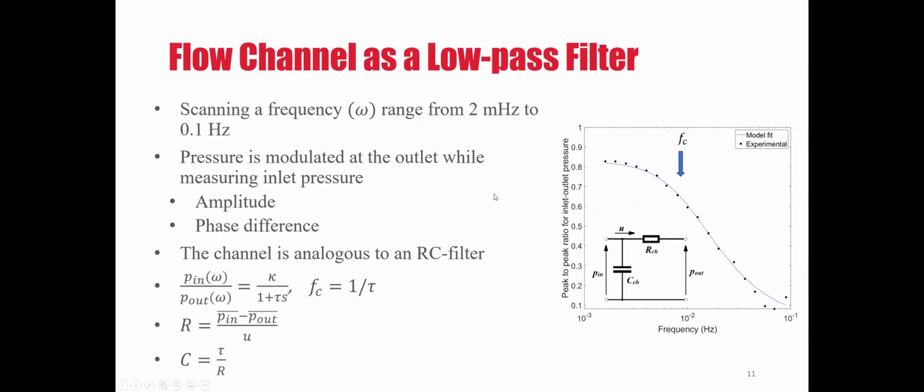So if we scan through a range of frequencies and fit all this data into a low pass filter model like an RC, we can get this flow channel resistance and capacitance. Based on these parameters, we can also find the characteristic frequency of this flow channel, which is also called the cutoff frequency. If the pressure signal frequency is lower than this cutoff frequency, the amplitude doesn't change and the phase shift is almost zero.